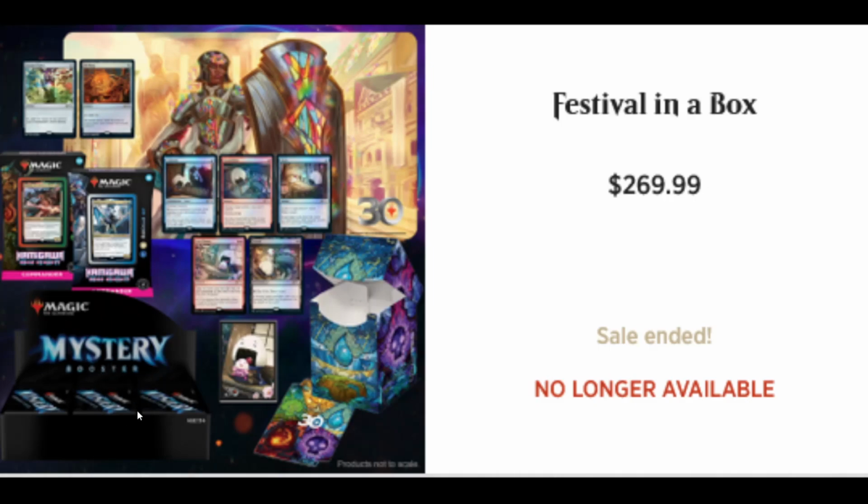So keep that in mind moving forward, and it'll be a really interesting study to see what happens, especially based off this mystery box booster. Now, with that said, we'll have to keep a lookout to see if these kind of festivals in a box are going to be available at Magic 30 or not. They may not be. This may be just an online thing. We'll have to wait and see. So, yeah, it is what it is.